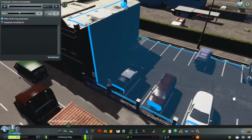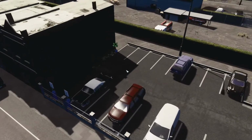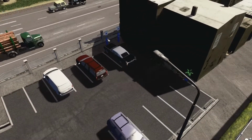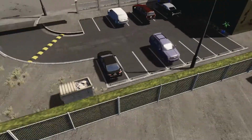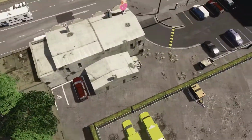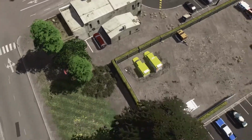Let's zoom in here. Can I zoom in and do this mod? Yeah, it's a little better. Got our handicap spot over here too, just in case Mackie's watching. He's our local, what do you call it? Permit man or whatever it is.